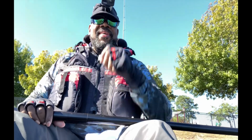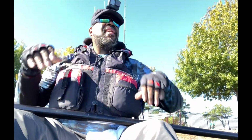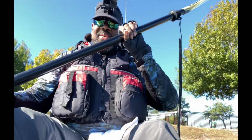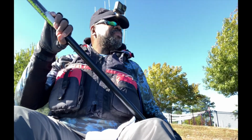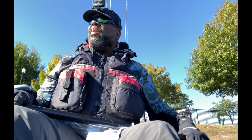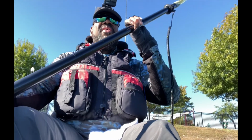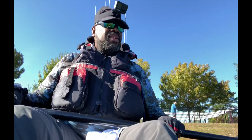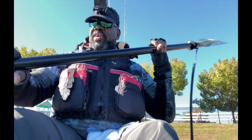What's up, fam? We are back in Myrtle Beach, man. Last night I managed to catch a dink or two in the evening. Couldn't catch nothing early when I first got down, but I always wanted to get on this pond and see what it looks like. So we're gonna take a run, man. We're gonna try to see what the contour looks like, especially the area that I would normally fish.